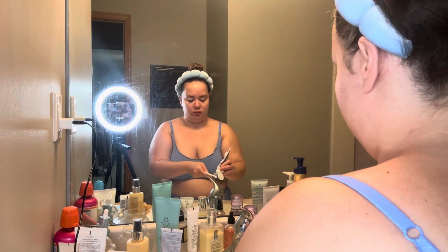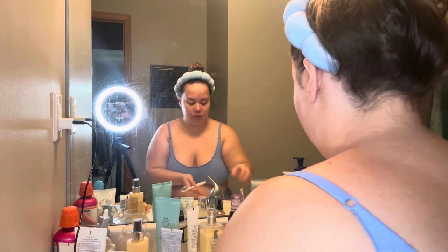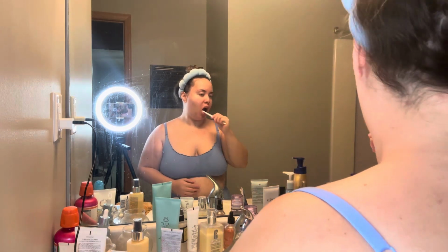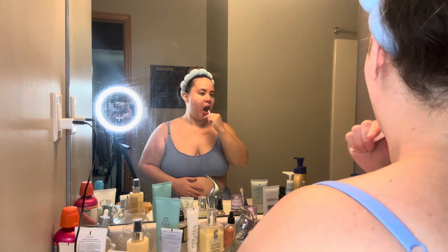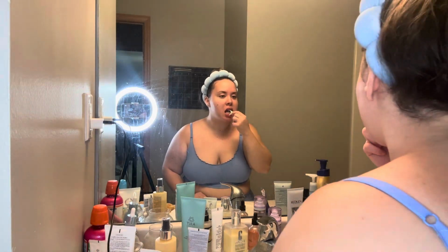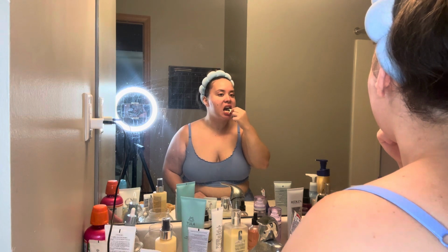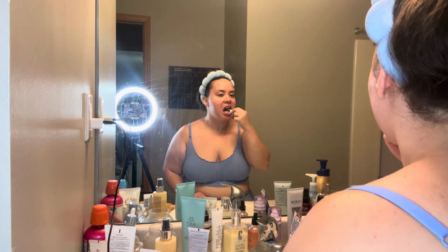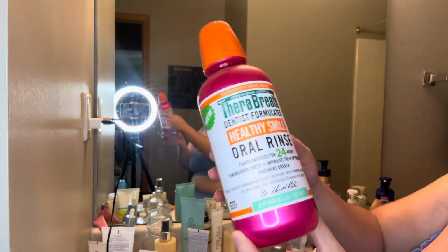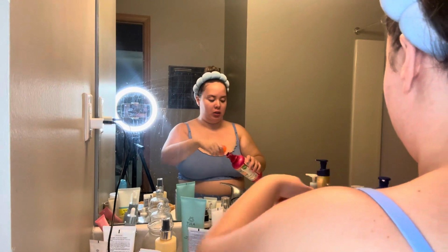Now that that is all absorbed, I'm going to go ahead and brush my teeth. I just use the Colgate whitening toothpaste, whatever, and then I'm also going to go ahead and floss. I am really bad at flossing, but every Monday I make sure to floss once a week because my dentist said that is all it takes to help your teeth. So I do it at least once a week, and then I'm taking a mouthwash.